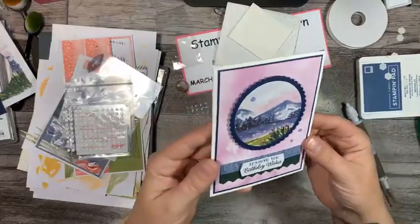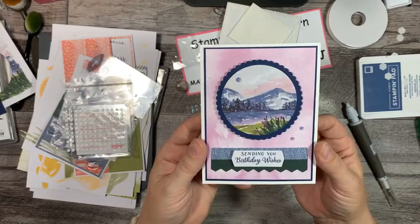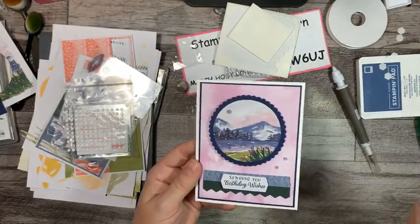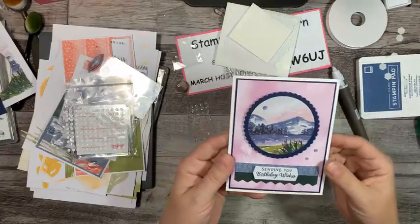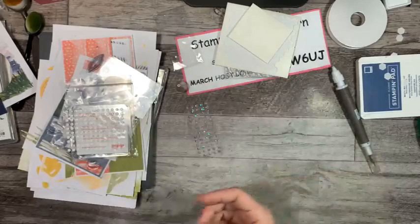All right, just like that. We needed some bling. Isn't that cute? Another idea for you. Well, you were on my mind, Arliss. I was totally thinking of you. So yeah, there is the first one.